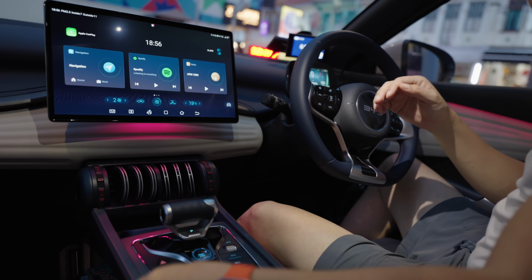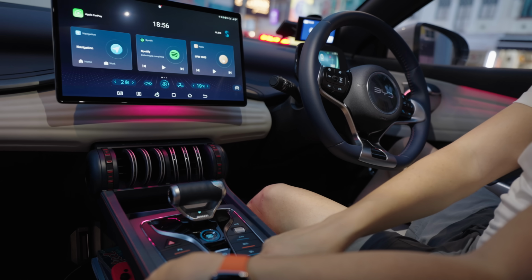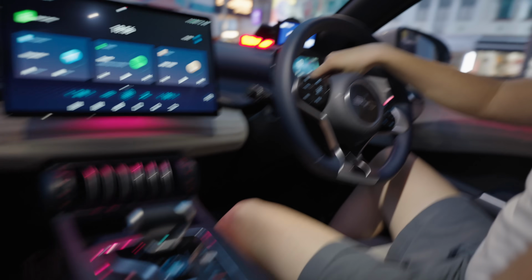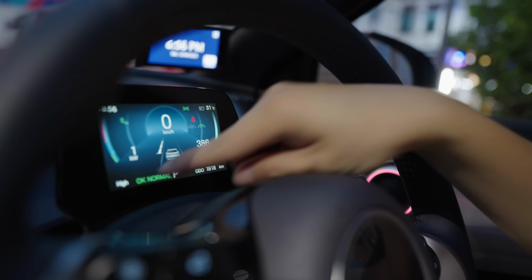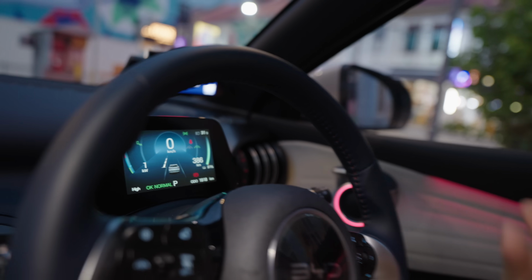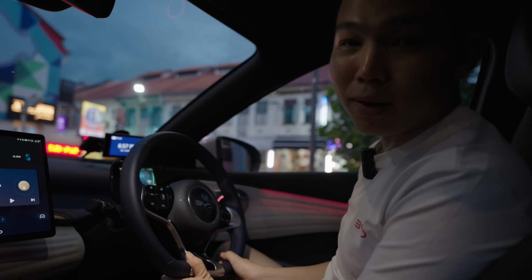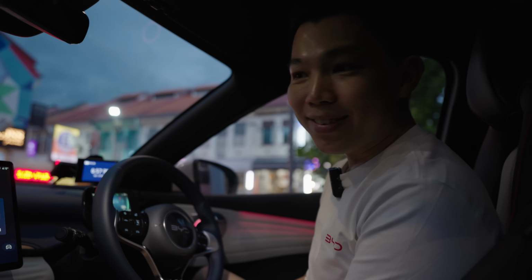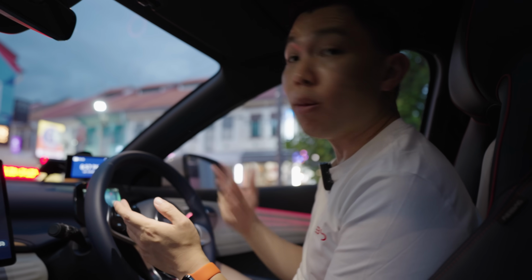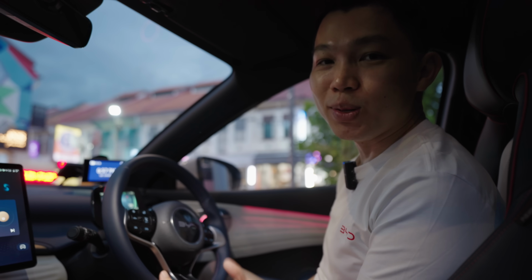And because I'm used to single pedal driving, I can toggle this for the regen mode settings. Right now it's on normal, and I can toggle this to high regen, so that the car actually slows down more when I let my foot off the accelerator. However, it is not full single pedal driving. So I do miss full single pedal driving. I hope that in the future BYD allows that option. Not everyone likes full single pedal driving, but some of us do.